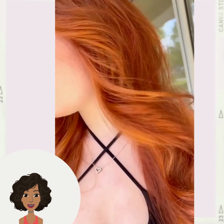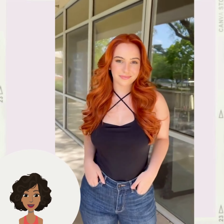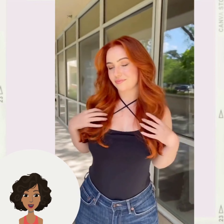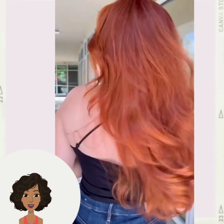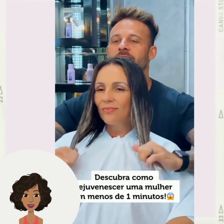Beautiful copper color for this next one. Beautiful. Wow. That color looks absolutely radiant. Every time I see it, it's just such a gorgeous color. And I think it looks great on numerous complexions. It's just such a gorgeous shade. I love that hair trend.